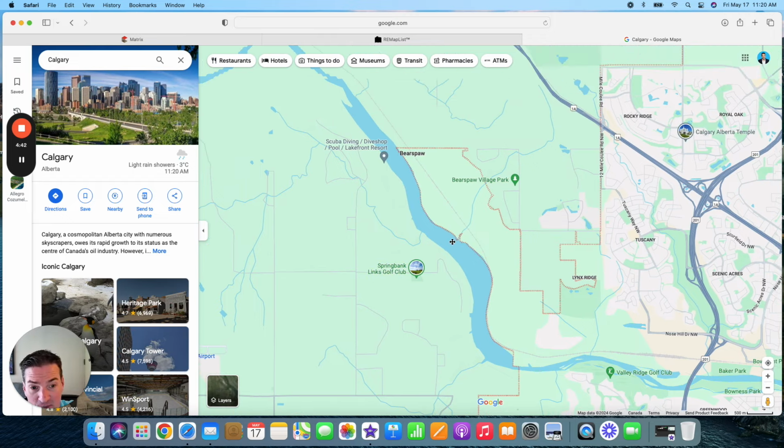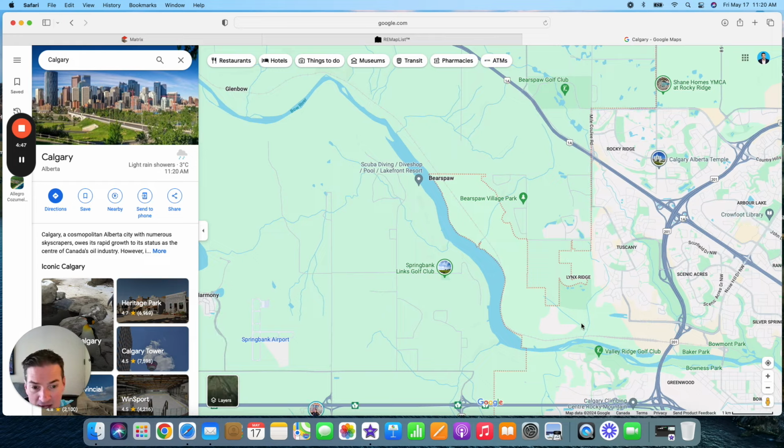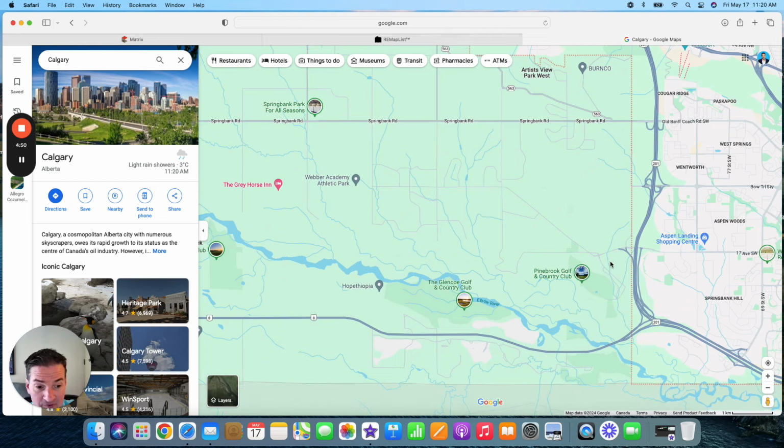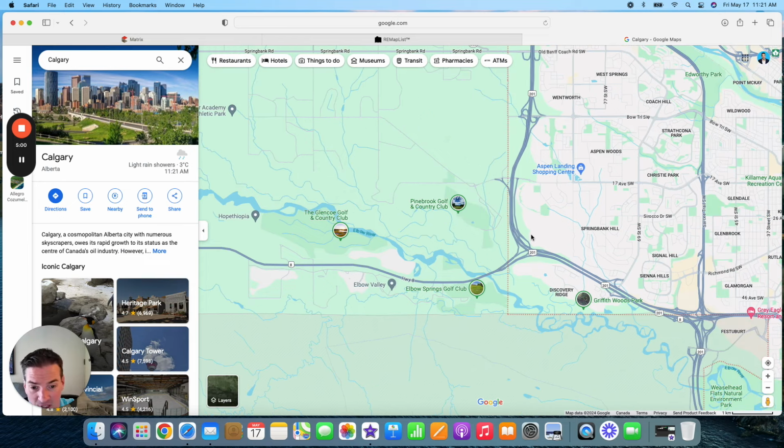And in Bearspaw, there's also another golf course. And these are all really high-end golf courses, I would say. So if you are a golf lover, this is also a fantastic neighborhood for that. I'd say it's great for everyone. Golfers, cyclists, people walking dogs, running, stuff like that. It definitely is, again, a nature lover's dream to live in Springbank Hill. All right, we are finished here.